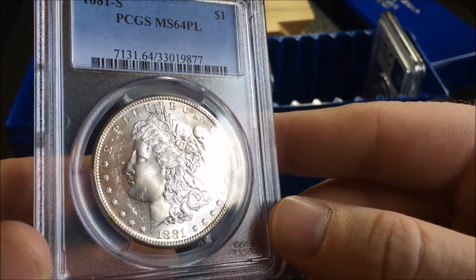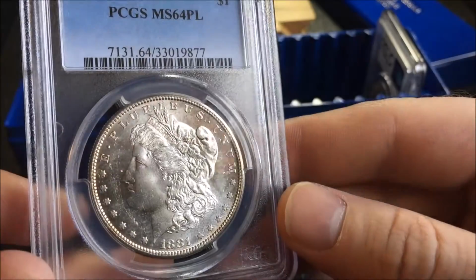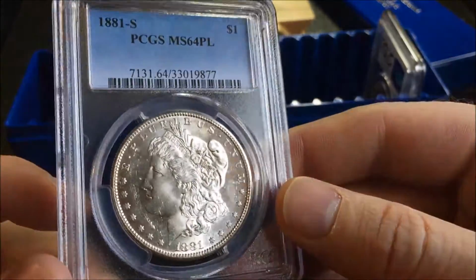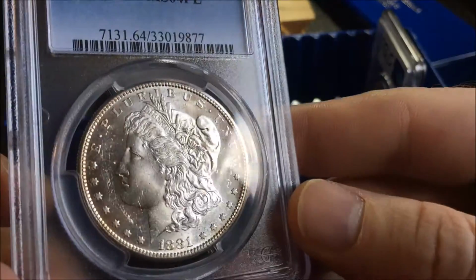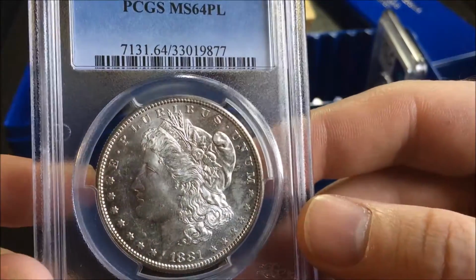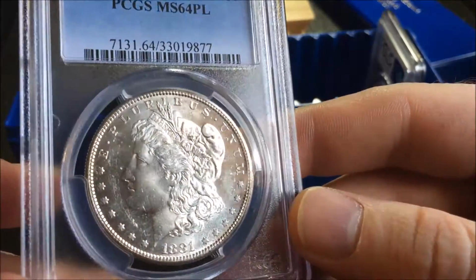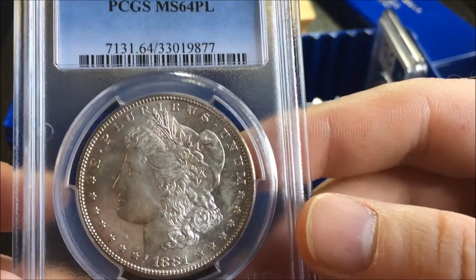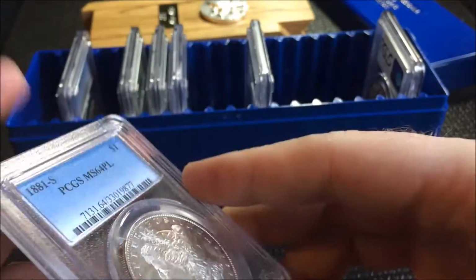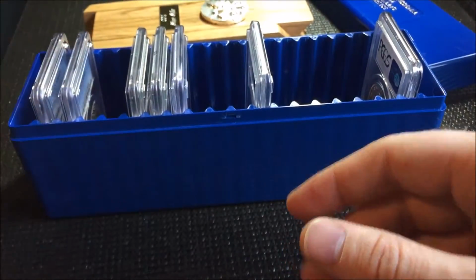In my opinion, I kind of look for a clean cheek. A little bit of marks on the cheeks is not too bad, but that's the first thing my eye goes to when I look at Morgans. That's just my personal opinion. As you can see, there are marks all through the field here, and that really doesn't bother me too much. I look more at the cheek and the face, and that's what stands out to me. It's a decent looking coin, and I was pretty happy with this one. I thought I did all right. We'll go ahead and throw that one in the box.